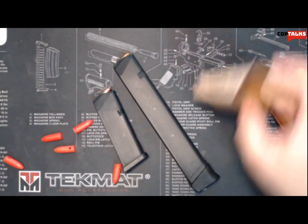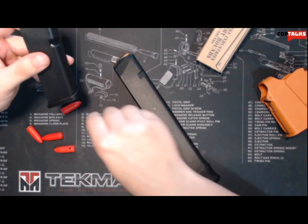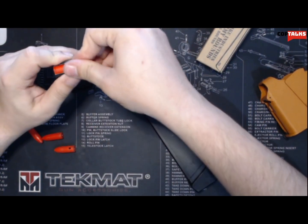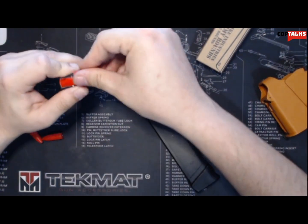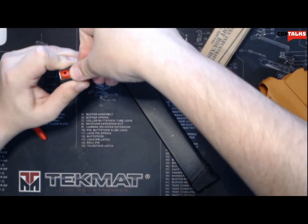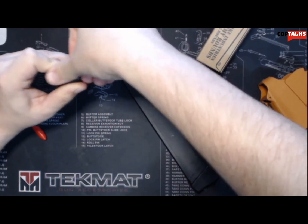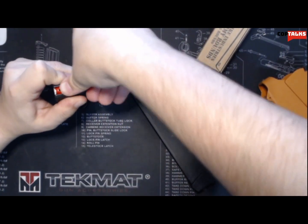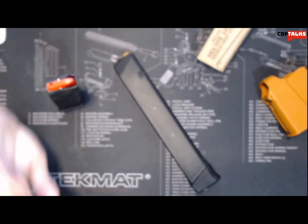Okay, we got some dummy rounds here. My intention is to see how well this cycles with this just plastic dummy ammo. I don't want to use live ammo in here. Yeah, that is really stiff. That is something else. Also, plastic training rounds like these from Strike Industries are just phenomenal training aids. They're just so handy to have.